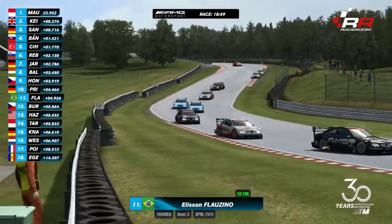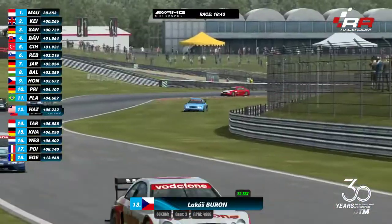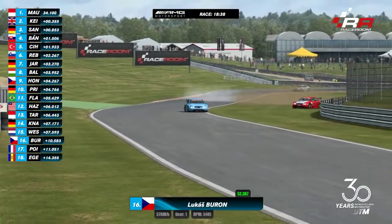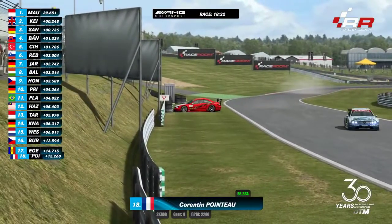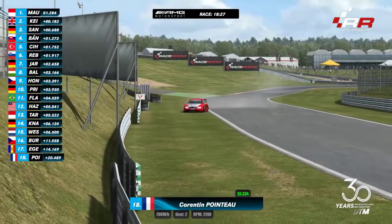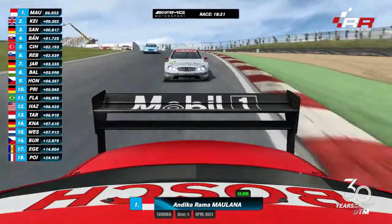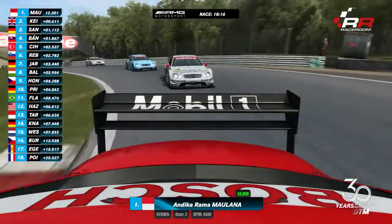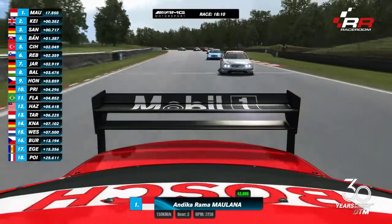Plenty more opportunities for that in the future as Flauzino and Buron there exchange positions. The Brazilian moving up into P11, although that is Buron making matters even worse, and a massive spin in the background there for our Andorian friend Marshall Igea. I think it was Pointeau who was having a lot of problems there. Igea must have dropped back already at the start of the race, and for Pointeau, not the start he was hoping for in his first appearance in the e-racing competition. It's difficult jumping straight into a race with not even qualifying to back you up, and Pointeau finding that out the hard way. So already a couple of issues for Buron, Pointeau and Igea, but back up to the front.